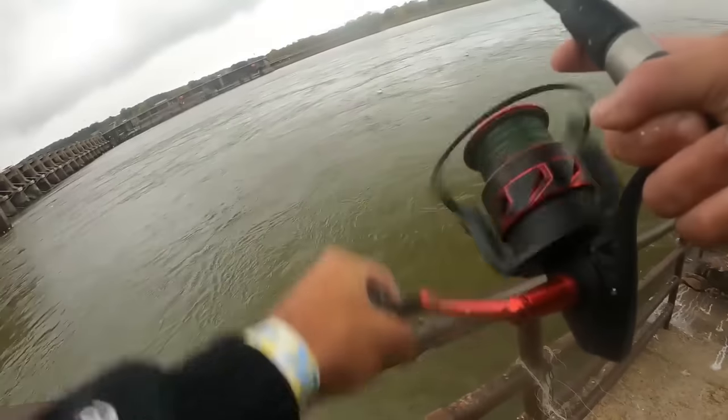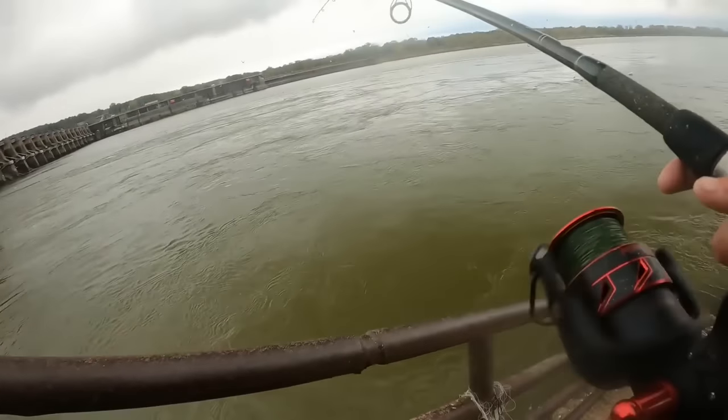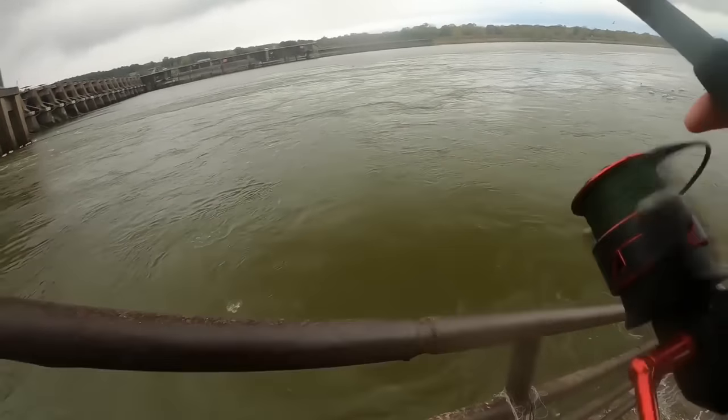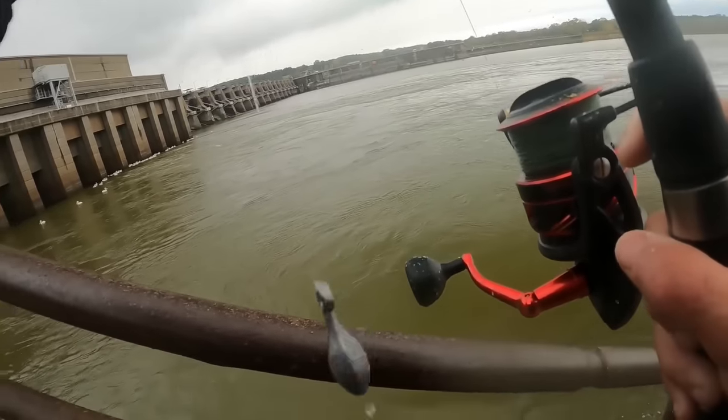There we go. Another fish. They're just crunching it. When they bite it, there's no tapping around. They're just gobbling that whole shad up. What do we have this time? I'm going to say that I put a dollar on this is a drum. Oh, he came off. It was a drum though. He was like a golden one though. I wish we would have caught him.